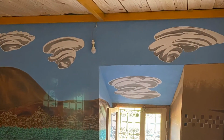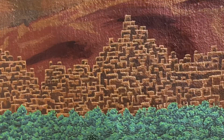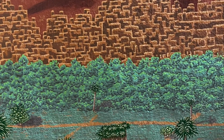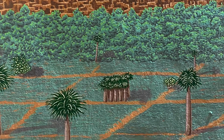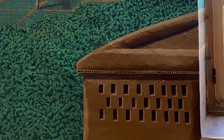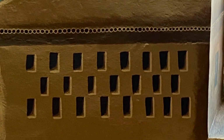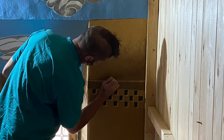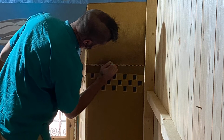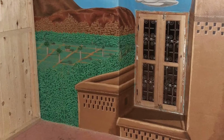Many days we saw funky lenticular clouds over the mountains. It was a bit of a challenge getting the angles right on the Medina walls with the recess of the window, but I think I accomplished what I set out to do.